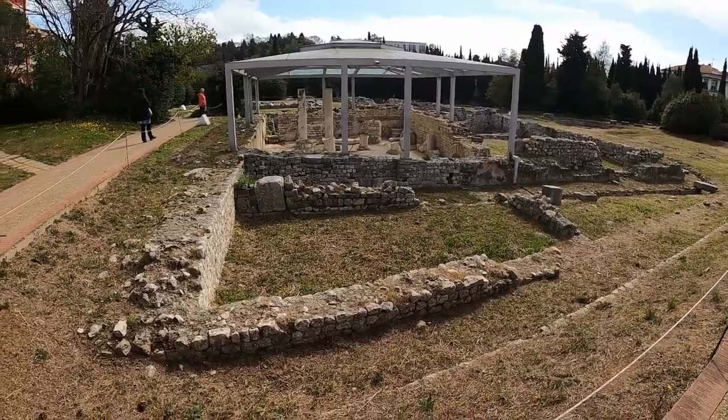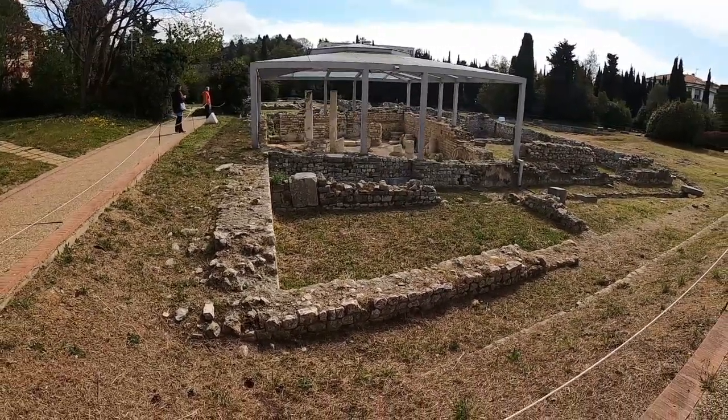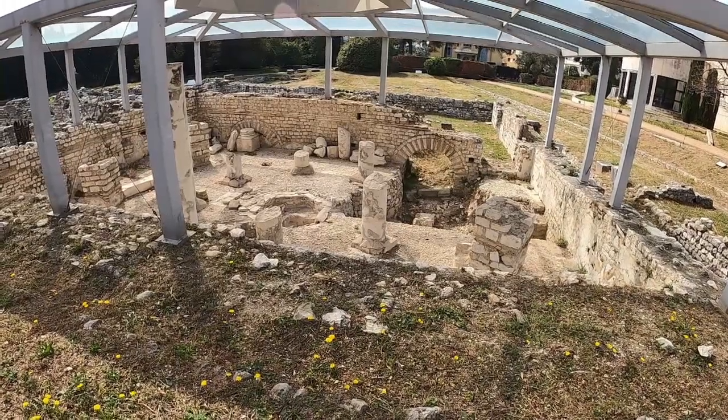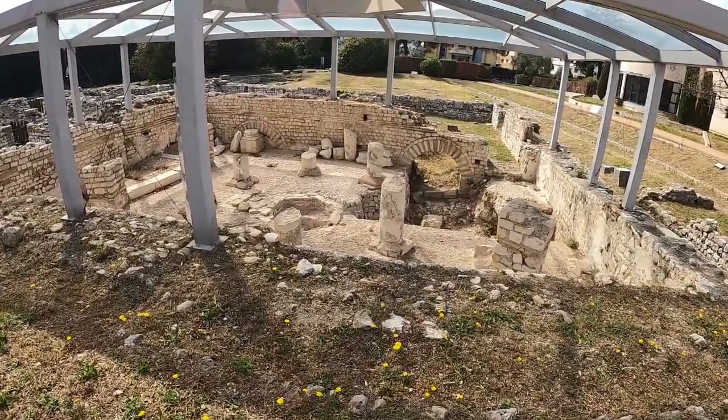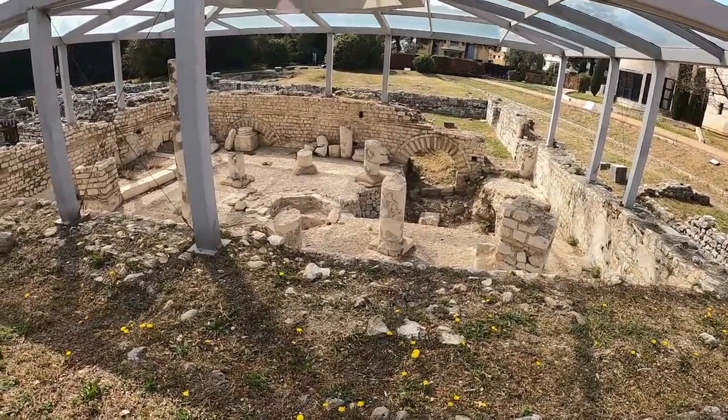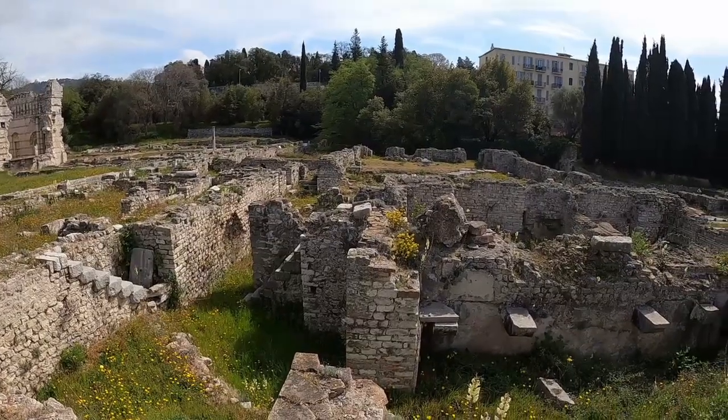Heading outside, we found ourselves at the Roman baths. You can see from that area just ahead that the baths are still in quite good nick. This bit in particular was at one point a Paleo-Christian baptistry in the early period after the collapse of the Roman Empire.